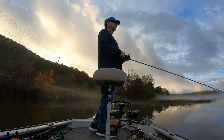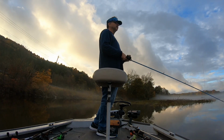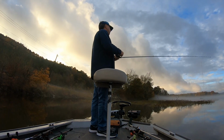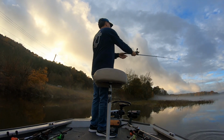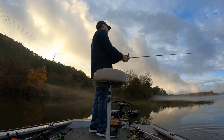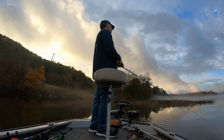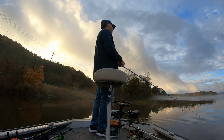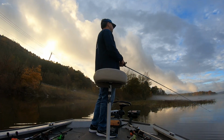Fish like that in these areas right here, generally speaking, are not traveling alone. I mean, they're just not. And they're usually working together, pushing up bait, that kind of thing. And there's plenty of bait in here that they're pushed up with.